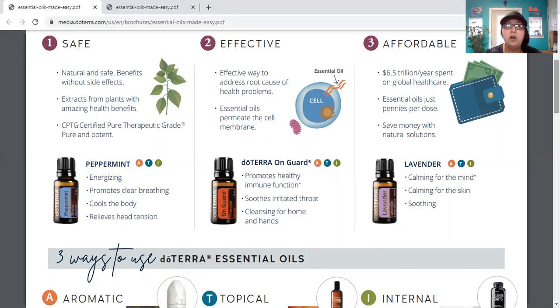Our doTERRA On Guard is our immune and protective blend. It helps to support our body, it helps to soothe irritated throats, and it helps to clean. So you can use it to clean your home, clean your hands. You can put it inside your mask to help keep your masks clean and to kind of guard you against the environmental threats.